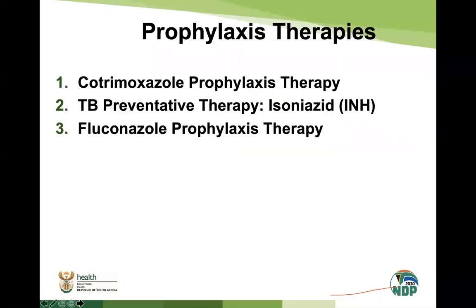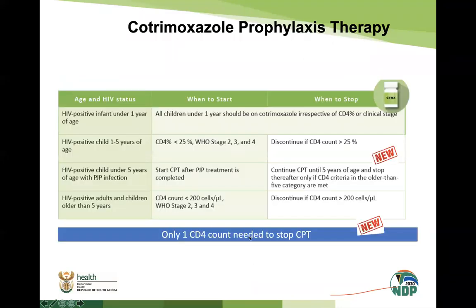Now, cotrimoxazole and TB preventative therapy, these prophylaxis therapies are very important. Why am I saying so? Because they prevent very important opportunistic infections that can cause harm to both pregnant and non-pregnant patients. And in pregnancy, if indicated, we should provide these prophylaxis therapies. Number one, cotrimoxazole should be given in pregnancy in women who qualify. Now, today we are not talking about children, right? We are talking about this last line there at the bottom: HIV positive adults and children older than 5 years.